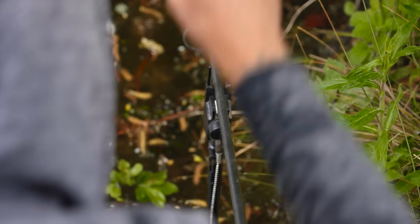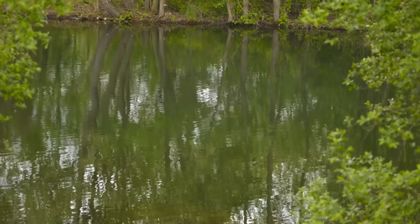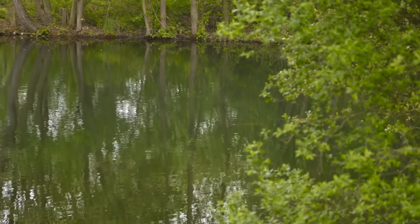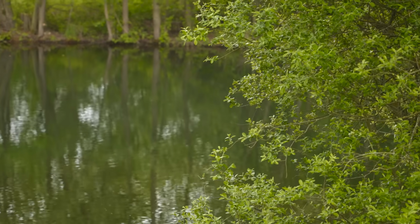There was a carp right there. Just off here, he was rod length or so out. You see that on the camera? Yeah. Right, let's get this little bit of bait in.